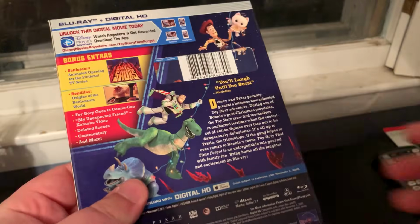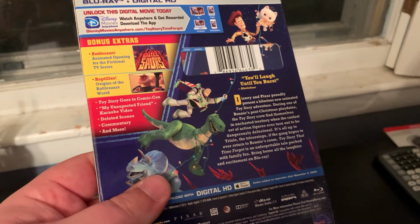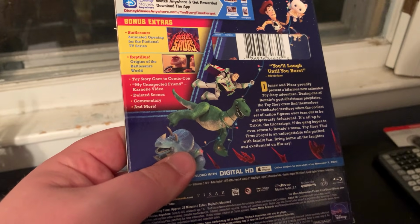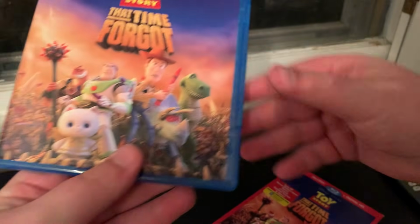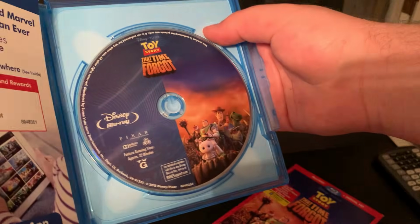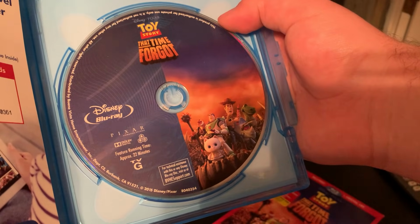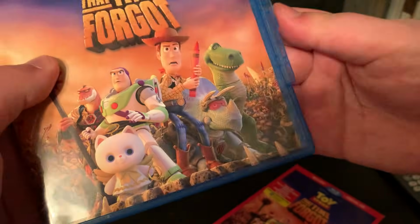Here we got the spine, back. You'll laugh until you burst, says Movie Phone. It has the Battlesaurus animated opening for the fictional TV series Reptiles, Origins of the Battlesaurus Rex, Toy Story Goes to Comic-Con, My Unexpected Friend karaoke video, deleted scenes, a commentary, and more. Here we got the Disney Movie Awards and then the Disney Movie Club. Here's the disc artwork. You can see Woody, Buzz, Rex, Trixie, the Christmas ornament. I don't remember what her name was, and then all the other characters there. But yeah, I'm definitely looking forward to rewatching Toy Story That Time Forgot.